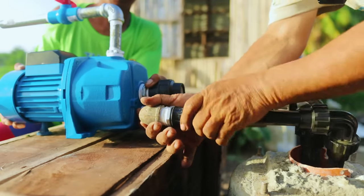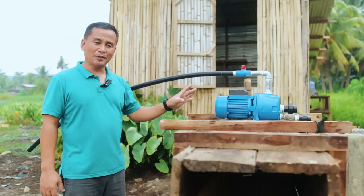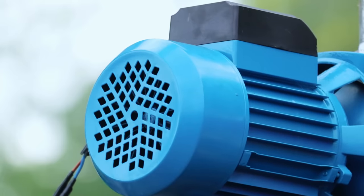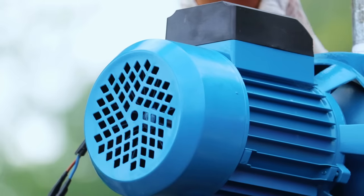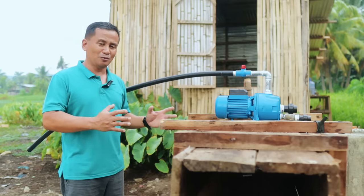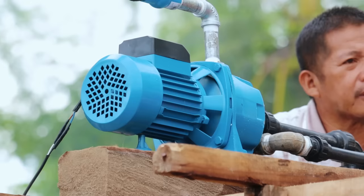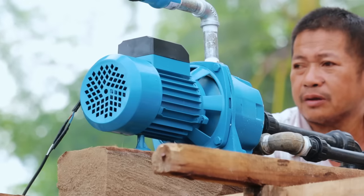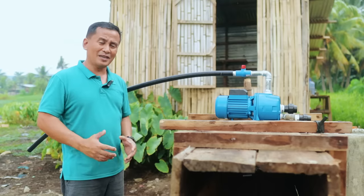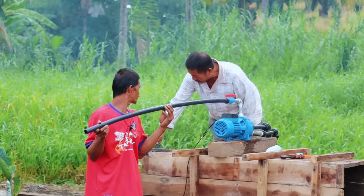Since we already have installed this water system, actually this is not the permanent setup. We are just trying to use this temporarily in order to make sure that before we're gonna fix everything, the system would be okay, would be all right, doing well for us. And I know that this deep well can last long. Of course, we will shelter this with some roofings, and we have actually purchased a big tank for this farm, and I hope that this will work good for us.